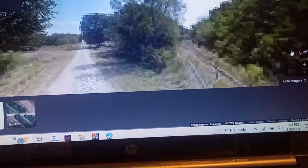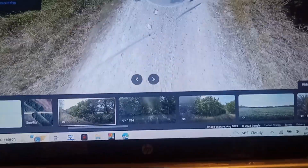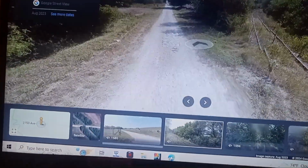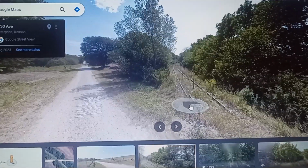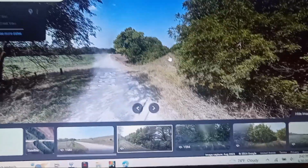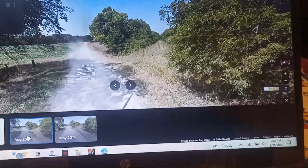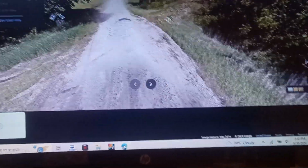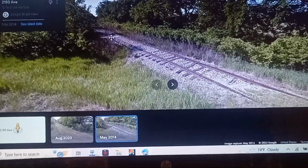Okay, so now we are going to this crossing right here. This is another abandoned railroad crossing. Let me zoom out a little bit so you can all see it. So as you can see, here is another half of the abandoned railroad line going from Enterprise to Abilene, and down there it keeps going all the way down. Now you can't really see the track because it's been overgrown, but as we go back to the year 2014, this is what it looked like back in 2014. You can see that the railroad line is not overgrown. Oh, but wait a minute.